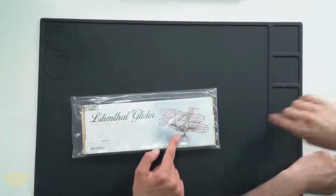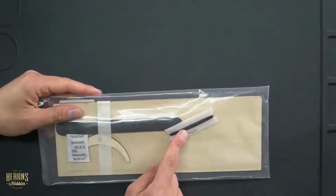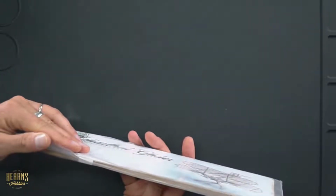Let me see if I can get a camera. It's got a bit of rigging there, isn't it? And there's so much rigging. As you can see, there isn't a huge amount of material in here, but they give you the rigging. There is a file, which is actually a really good idea. It's included, so you get virtually everything. All you need is the glue.